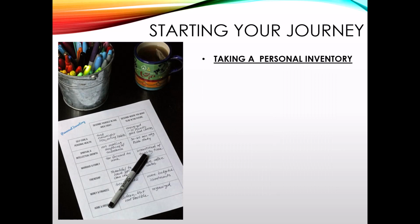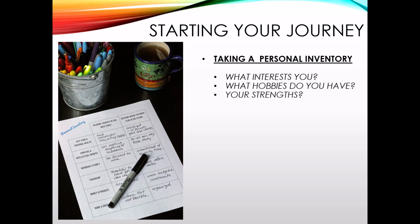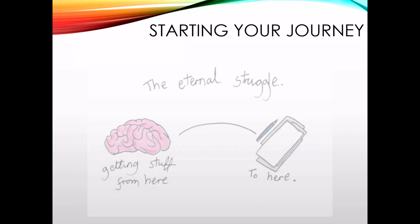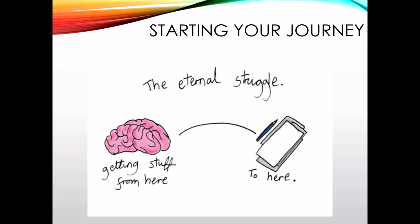So I suggest starting this journey by taking a personal inventory of who you are, what you like, what you believe in. So list out things like what interests you. What hobbies do you have? What are your strengths, your weaknesses, your goals? What are your core principles? What do you value in life? What do you care about? What don't you?